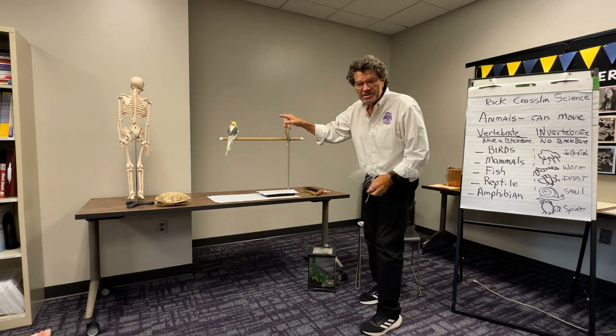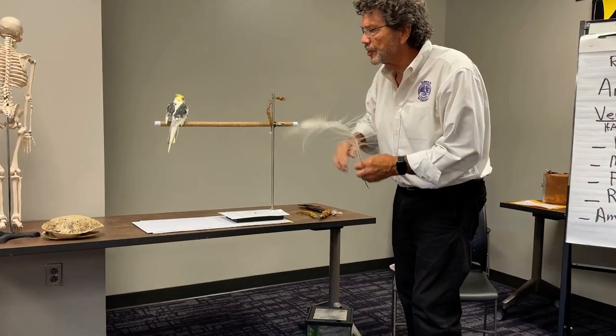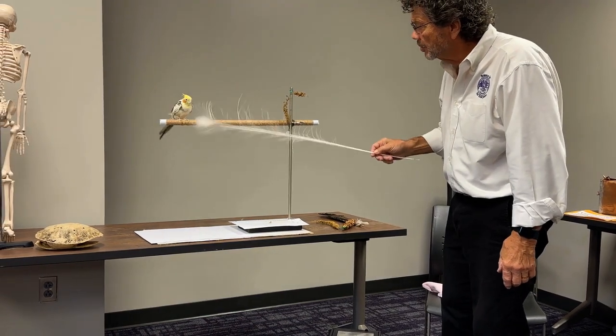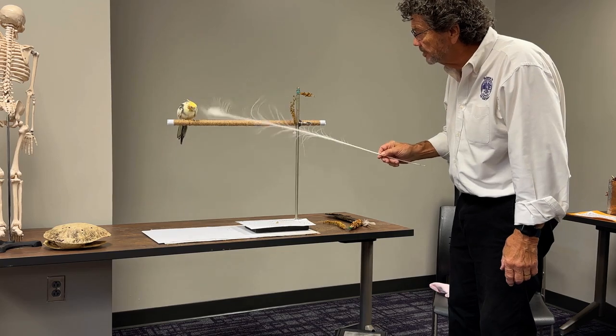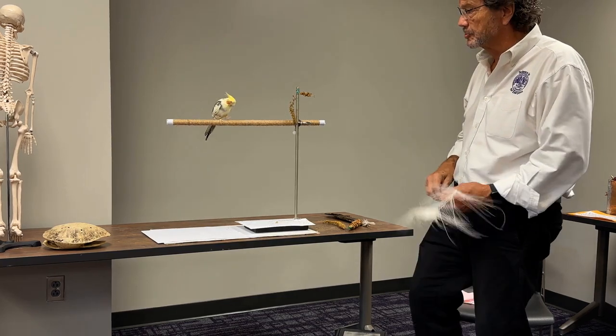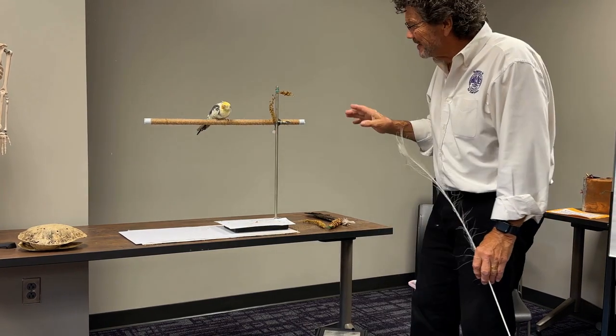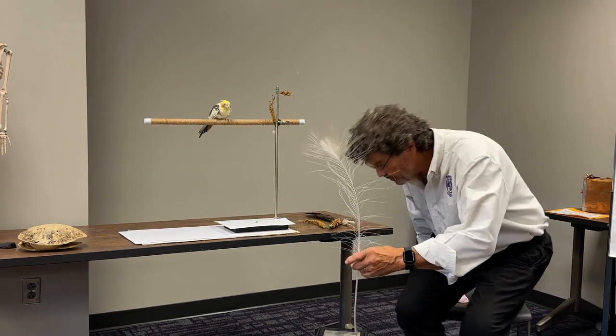So look on him. See where his show-off feathers are? They're on the top of his head. Here, show him. Show him your show-off feathers. Where are your show-off feathers, huh? Tickle him? I'm not going to tickle him because his real name is Mr. Grumpy. Now, this is a show-off feather.